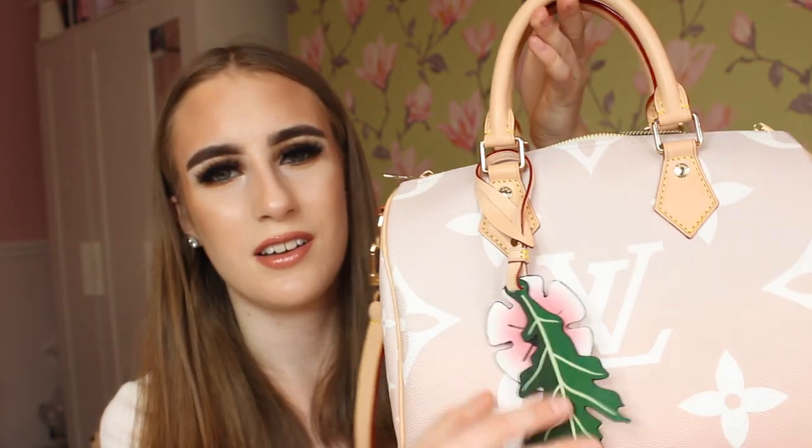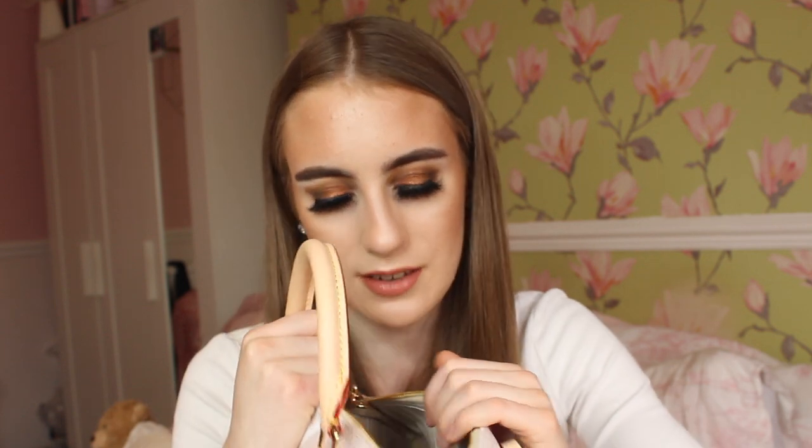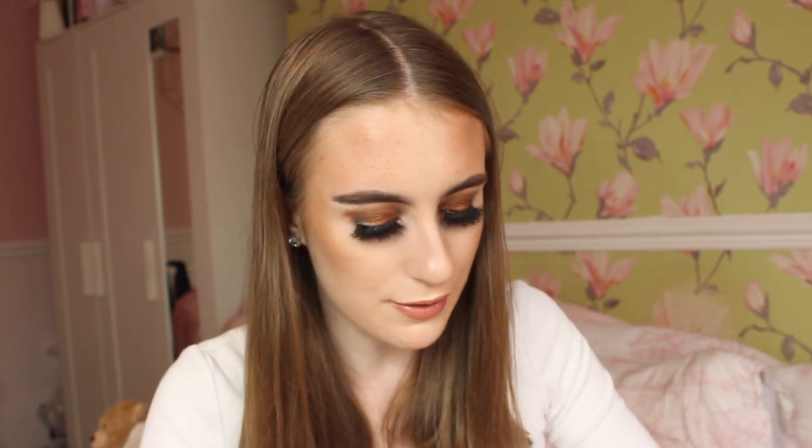This little, I don't know, a flowery thing. It's not the nicest type of thing. I am thinking of taking it off. But that is what the real handbag does have on it. But this handbag, again, it's gorgeous. It comes with a padlock and stuff. Yeah, the interior is absolutely stunning. It's really hard to open up as it is in this smaller bag. But it also comes with a set of keys for the padlock. But yeah, it's a very well made bag.